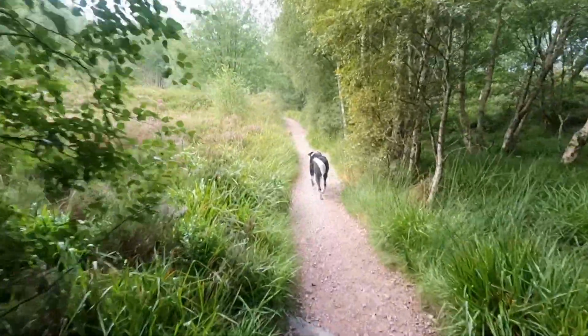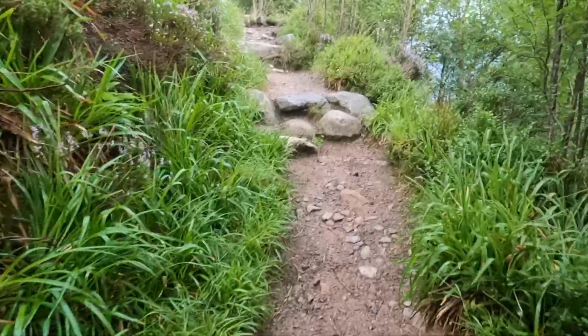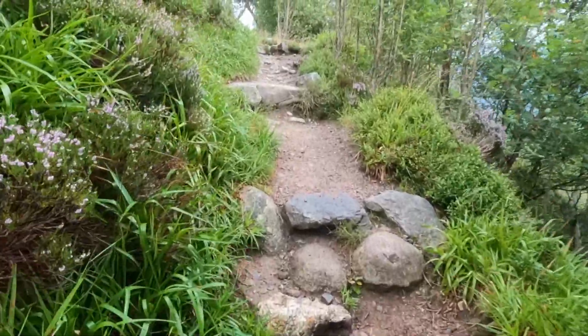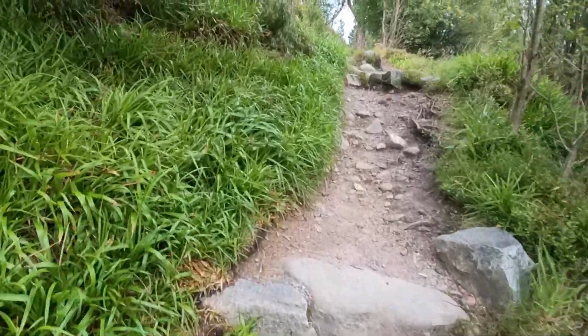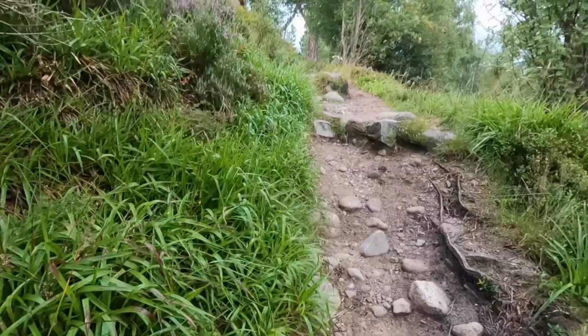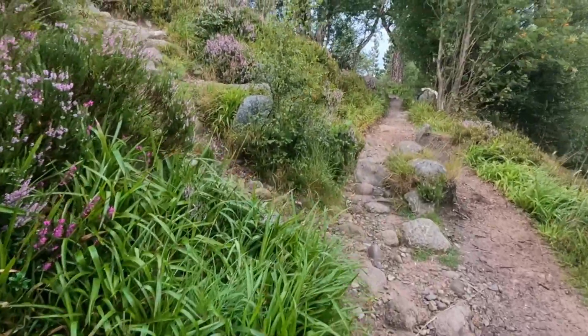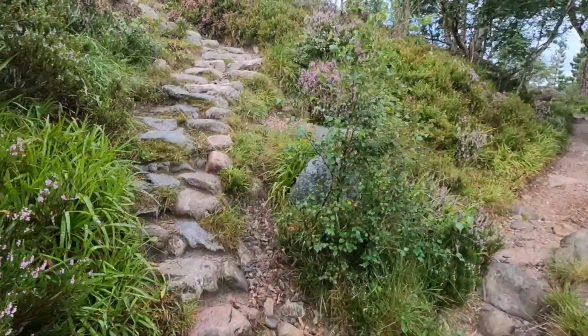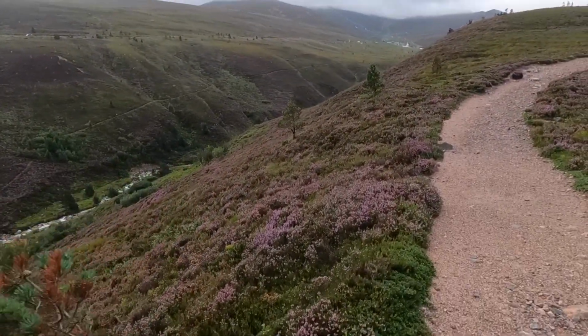The path climbs quite steeply out of the burn, and it also seems to be heading in the wrong direction. A bit disconcerting at the start of such a long day, but I think it's going to double back on itself at the top of this bank. There we are, just as I said. Path following the burn, it's a bit higher up.